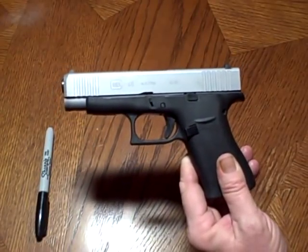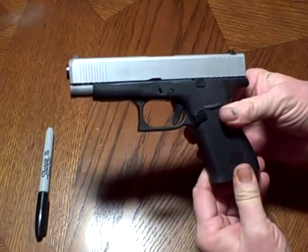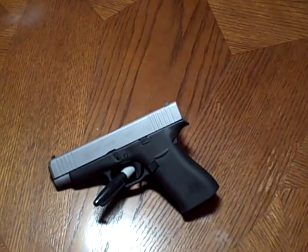I would really love to see Glock come out with this version in a 357 SIG. Boy, that would be my dream gun right there. But Glock 48 Gen 4.5 is what I call it.